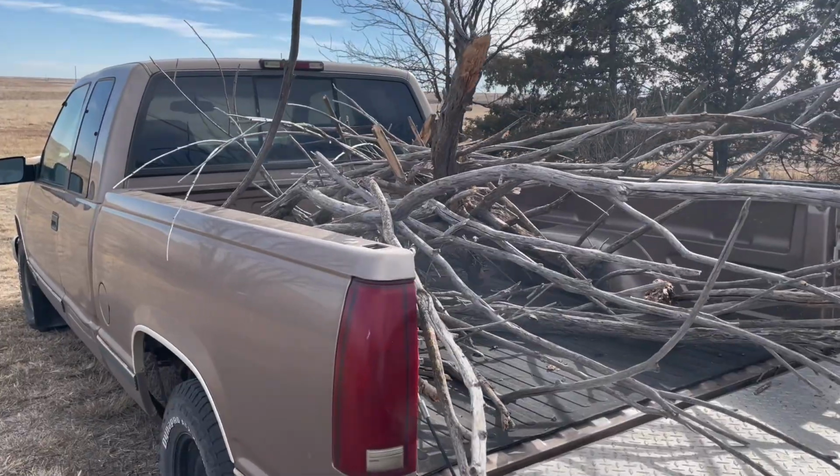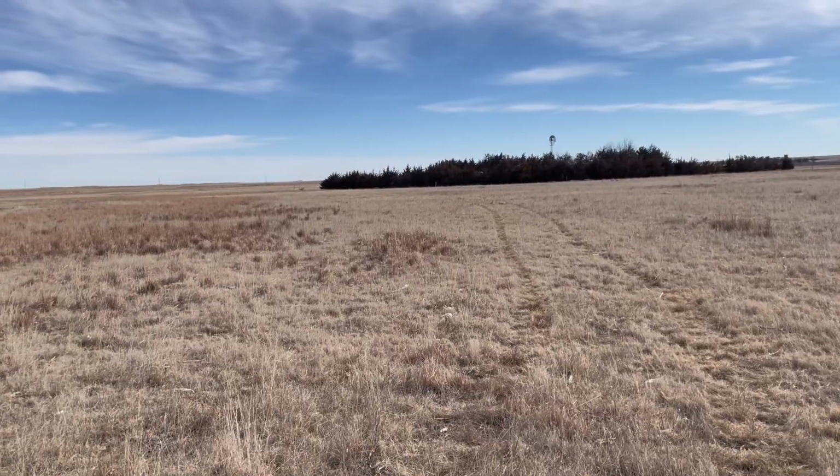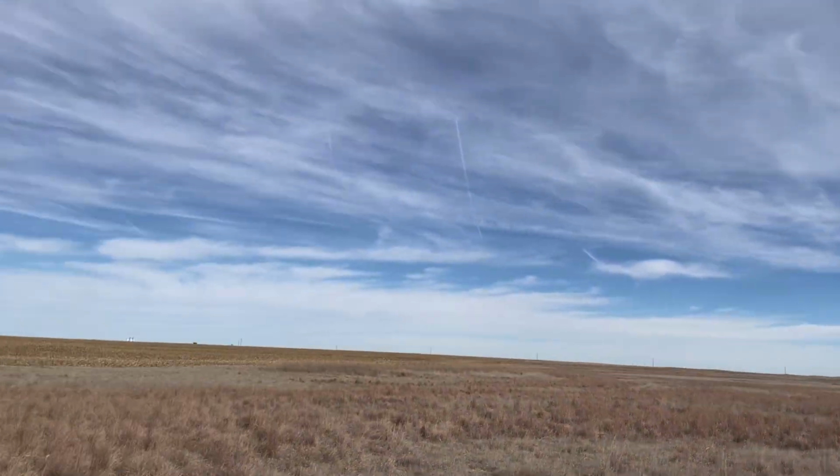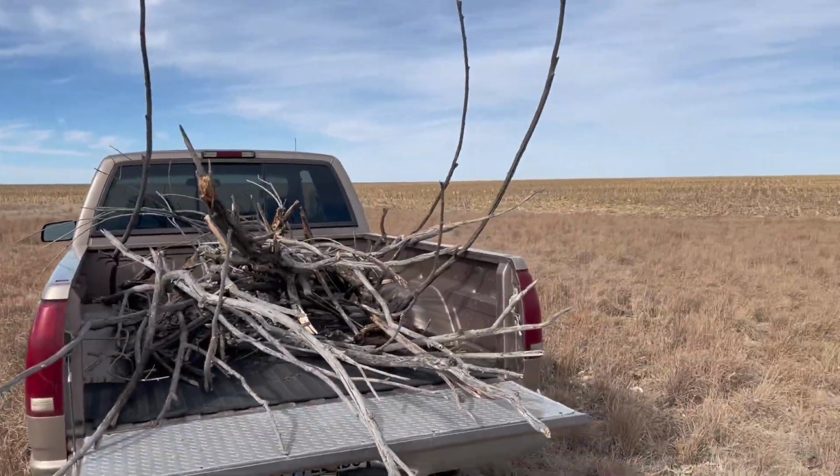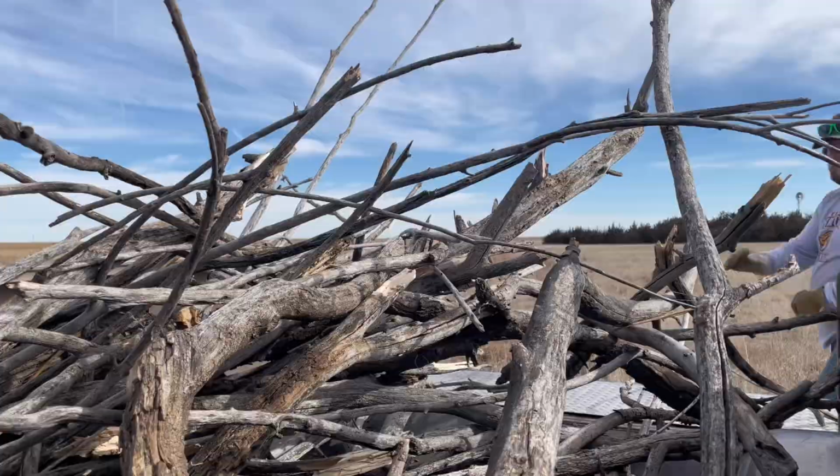First load's in the truck. Let's go dump it. I'm about 150 yards away from the trees there. Just found a little spot out here in the open. Gonna dump them here and make a little brush pile.